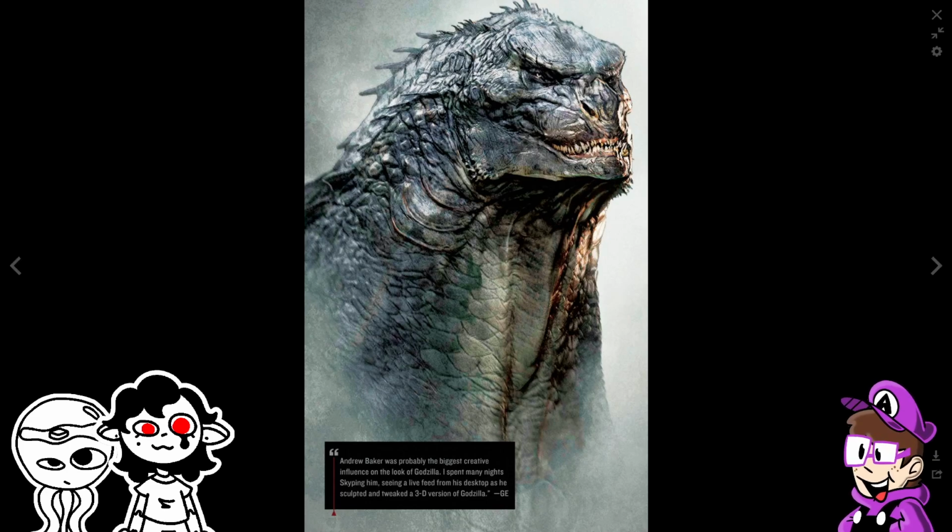Now we got the gills, which I do like. I like some of the ones that have added fish features. It's not that I don't like the fish features, it's that they're not very Godzilla-like. But putting some gills on him just makes sense for what he's supposed to be.